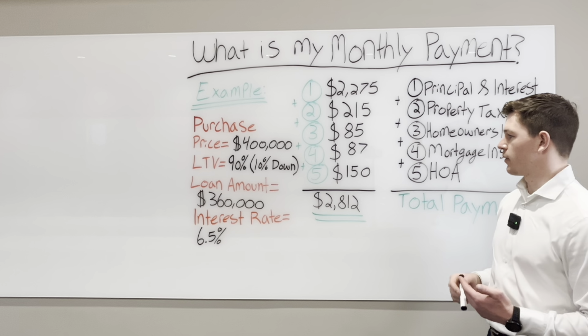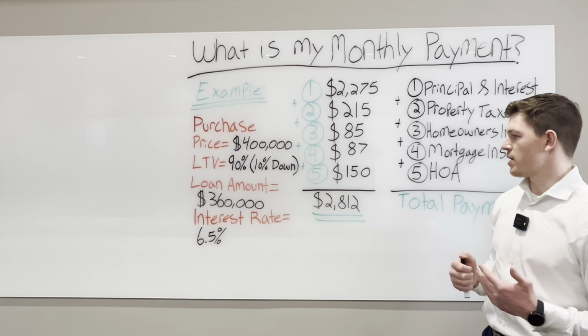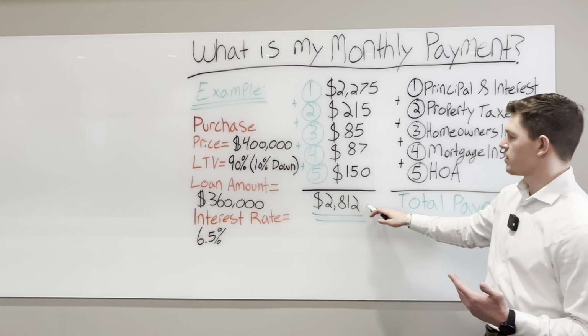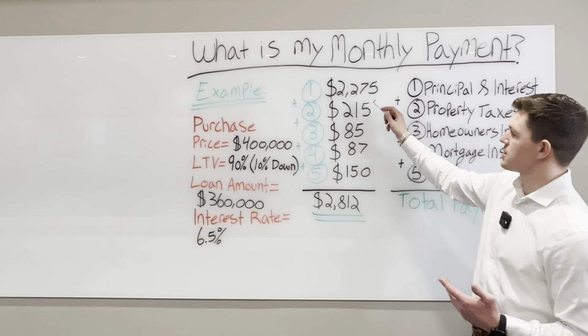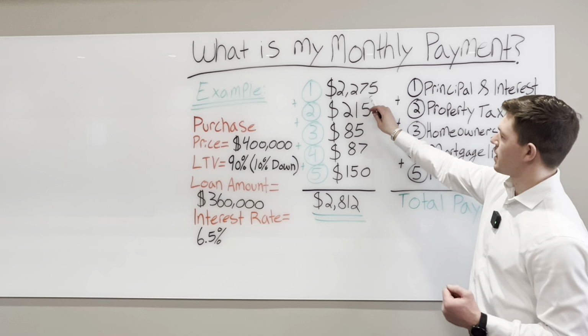And then lastly, just for this example, we could say this is a townhome or something in an area where there is an HOA, right? You're paying some HOA community to take care of some of those amenities that you have. And when you add that all together, here's your total monthly payment, right? $28.12. And again, I just wanted to illustrate this because as you can see, you've got all these different factors that go into this total, not just the principal and interest.